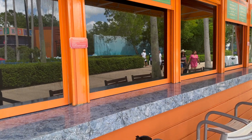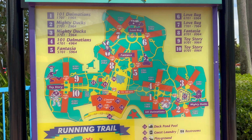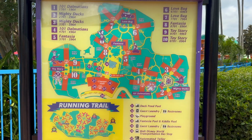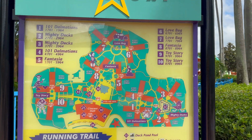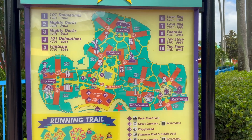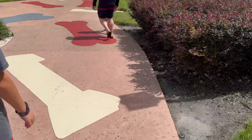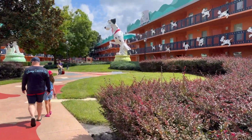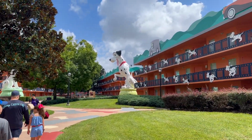And then if you ever get lost, or if you're ever curious about the different sections, here's a map to kind of show you where everything is, kind of show you the size of this resort. And see all that green space? I do feel like this is definitely a little bit bigger and more spread out than Pop Century Resort. Even when it comes to the different sidewalk areas, you can see we're coming into the 101 Dalmatians section, and it's got bones in this sidewalk. Isn't that so fun?